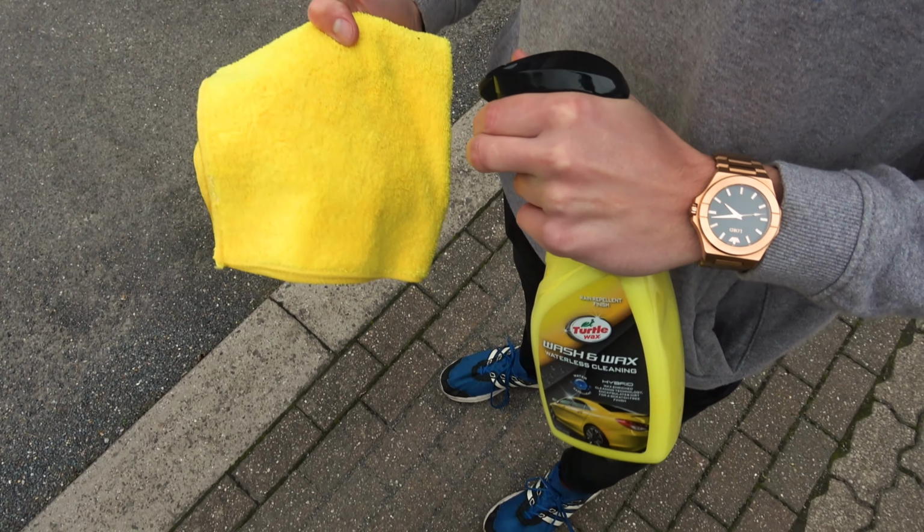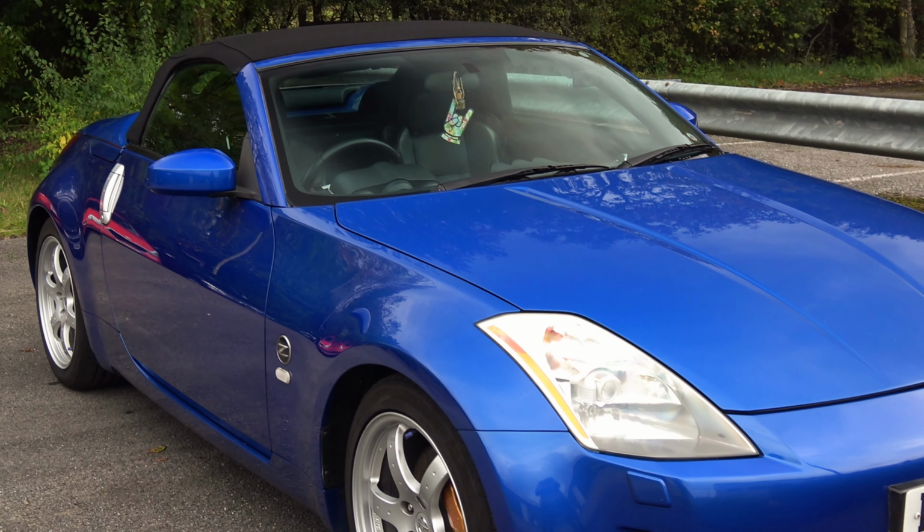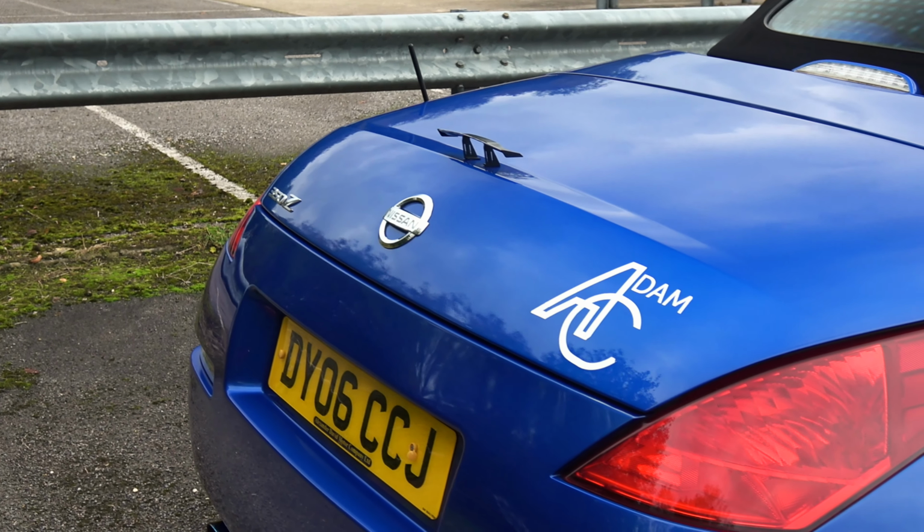Now my car isn't too dirty, but I have been driving it. It's not really worth giving it a full clean, so I'll be using some of Trax and Broke Boys' Wash and Wax Waterless Cleaning. Now the great thing about this Wash and Wax Waterless Cleaning is it's enriched with wax for a scratch-free finish. So the cloth is able to glide over the paintwork, thus eliminating swirl marks. It also benefits from being water repellent, so especially in this country when it rains a little bit, the water is repelled off the paintwork, thus keeping the car cleaner.